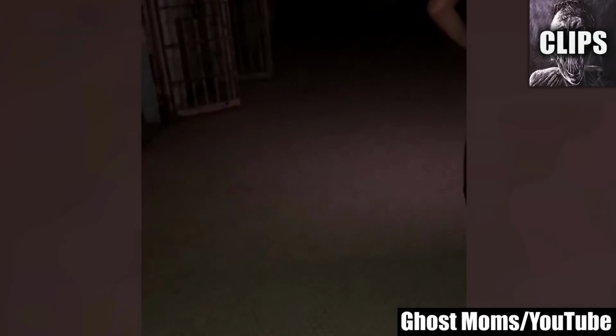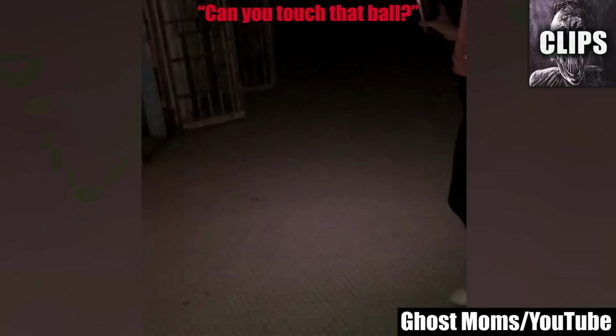They set up motion detecting paranormal equipment in the area where they heard the noise and apparently are able to convince a ghost to come out of its cell.